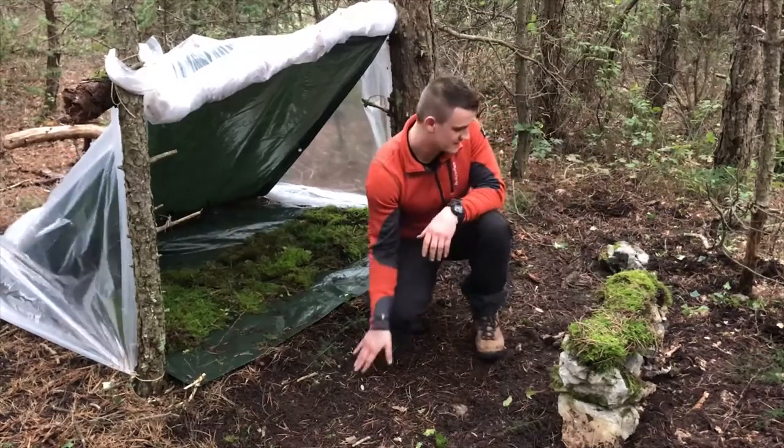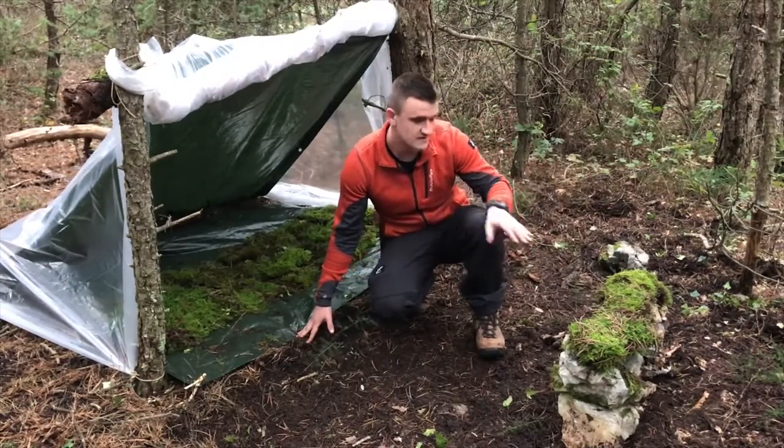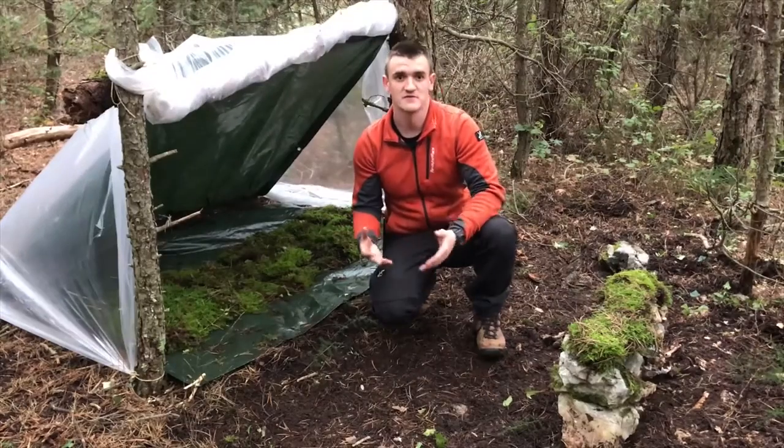Well, that's finished, and I placed this moss on the top and in between in places just to make it more windproof.